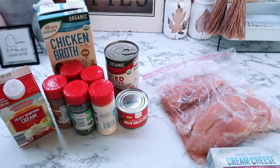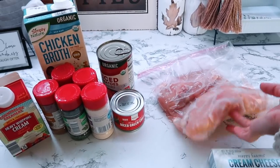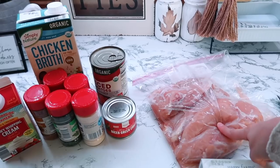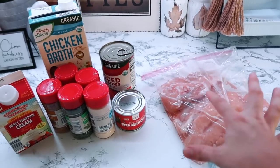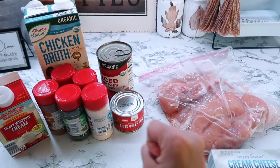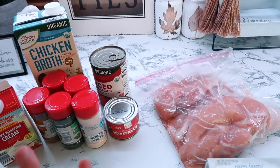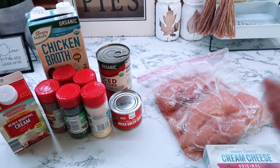Start out by making some white chicken chili. This is also keto friendly, and what I'm gonna do is dice up this chicken and put it in the gallon bag, dump all the rest of my ingredients in with it, so that it's ready to just be dumped into the crock pot and can sit all day long whenever I pull it out of the freezer.